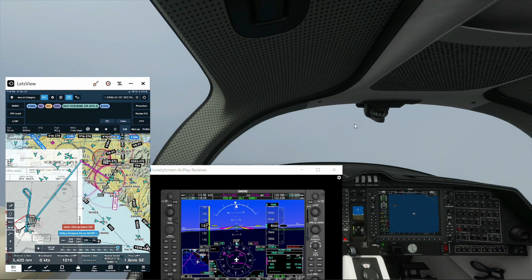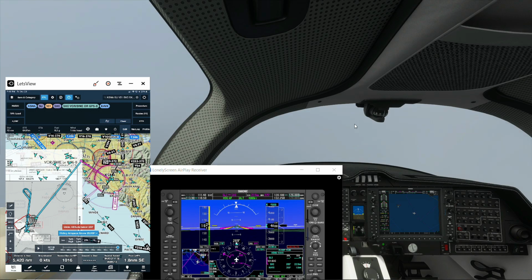American 224, SoCal departure, radar contact. Climb via the SID, except maintain 5,000, please. Climb via the SID, except maintain 5,000, American 224.